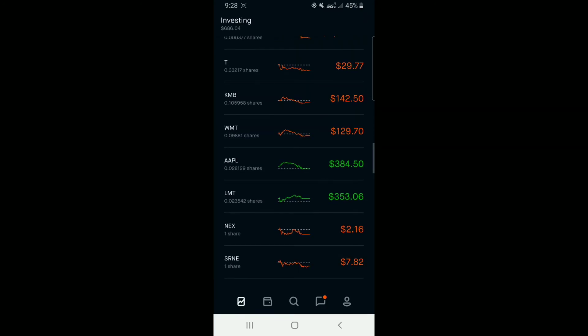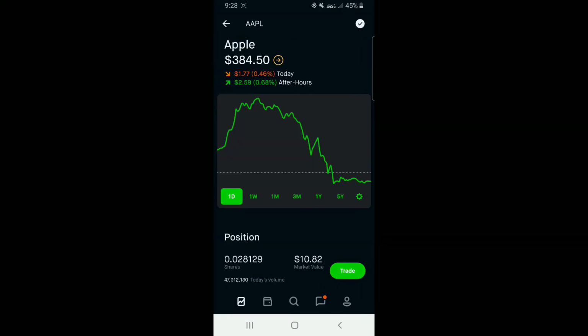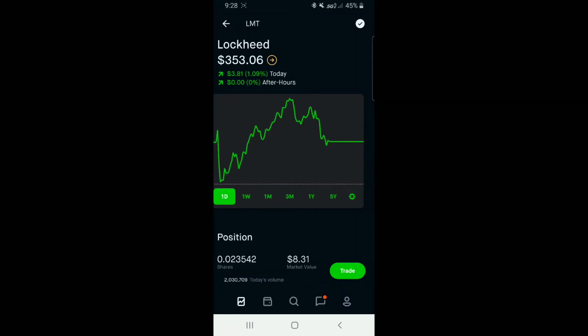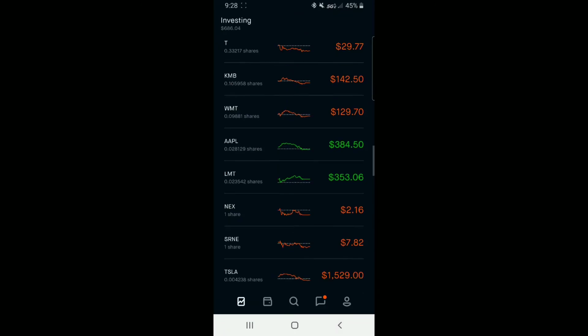So these next ones, as you can tell, I have partial shares of all these. AT&T is the T, this KMB is Kimberly-Clark, Walmart, Apple, Lockheed, and that was after. This next one is one of my free stocks I got from someone signing up.